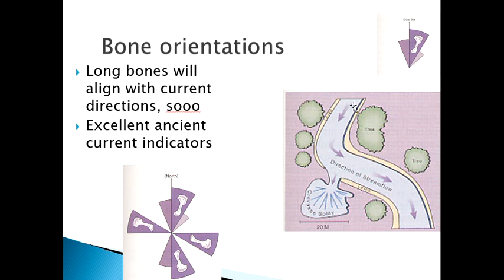And we know this actually because we can go to modern streams and dump a bunch of bones in there, or a bunch of little plastic objects or wooden objects or metal objects of particular shapes in a flowing stream, or put them in a flume in a laboratory, and you put them in every orientation with a little bit of flow, they all line up like this.